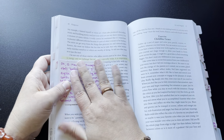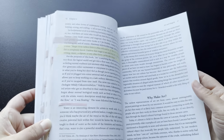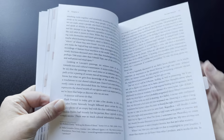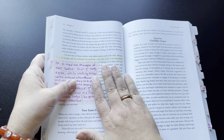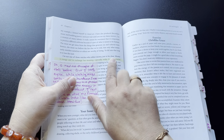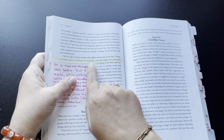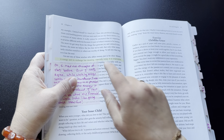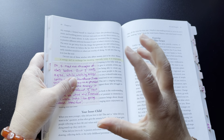This section. Okay, so what did he call this? This was art, but yeah, it's not really labeled, but it's a section about money, and it states here that money is energy and its exchange has meaning, especially today. So that to me was profound.